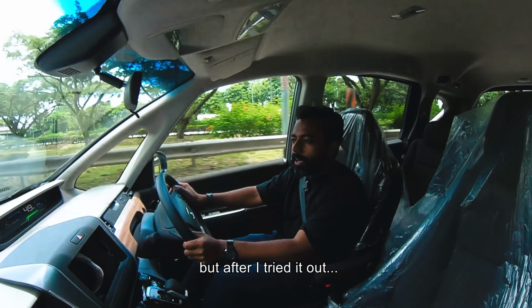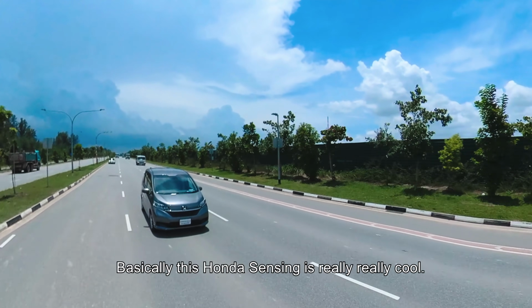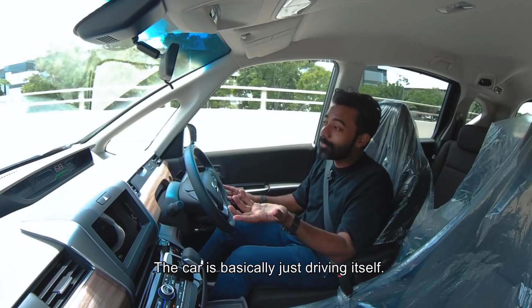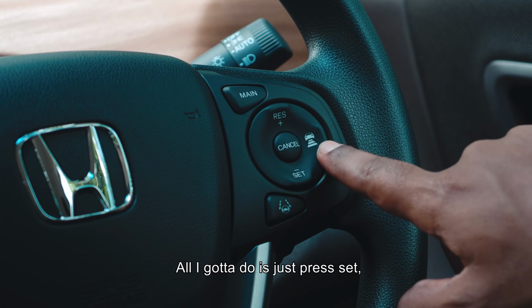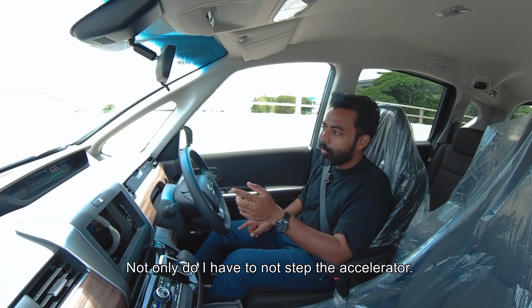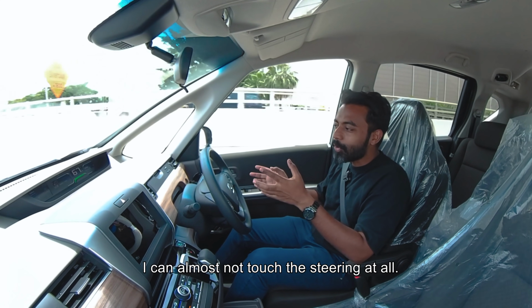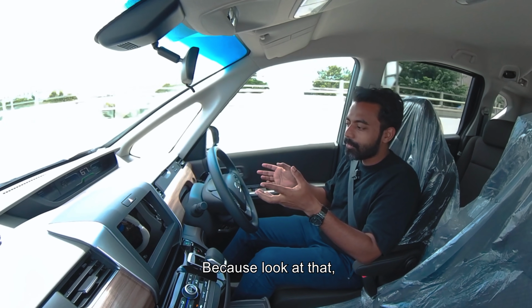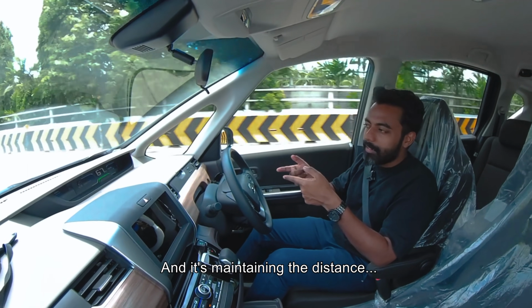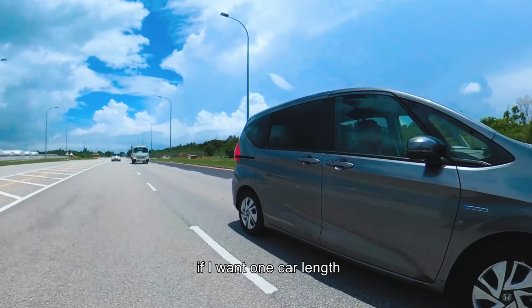But after I tried it out, basically this Honda Sensing is really, really cool. With just the press of a button, the car is basically just driving itself. All I gotta do is just press set and choose my speed, and check this out. Not only do I not have to step on the accelerator, I can almost not touch the steering at all. Because look at that, it's correcting itself and it's maintaining the distance from the vehicle in front, which I can select, if I want one car length, two car lengths.